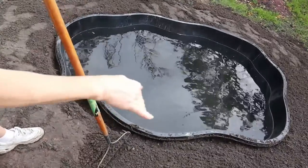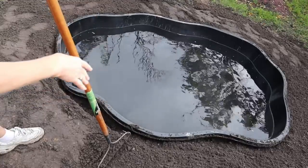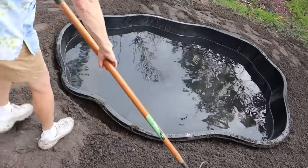See, after I tamp it down, I'm gonna go back around it, fill it in, tamp it down, go back and fill it in, and so on and so forth.